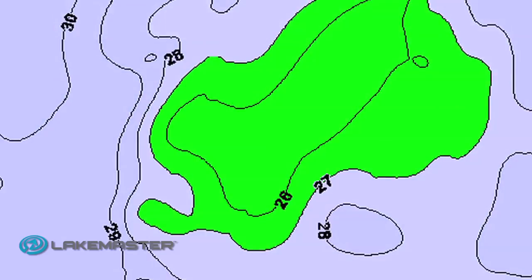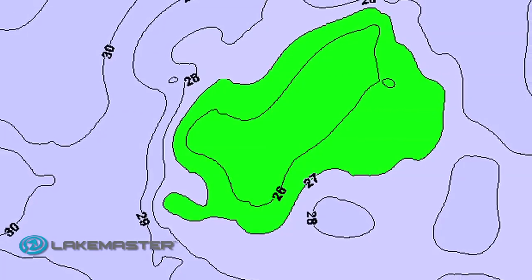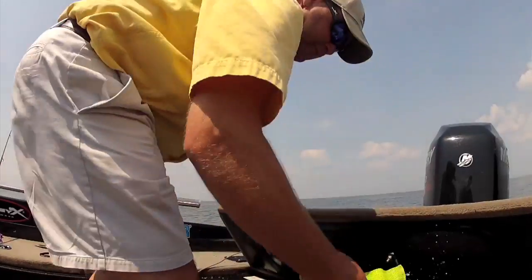And the number one reason I focus on the top is this. When they're on the top, they are feeding. So bottom line is, when they're out off the edge, they're usually resting. So what I want to do is set for the top, find an area with an expansive top like this one has, so that I can drive all over watching that graph. When I see a fish up, I'm going to drop on them.